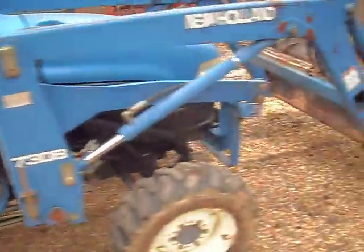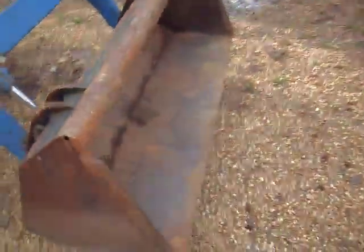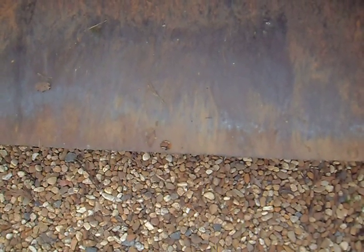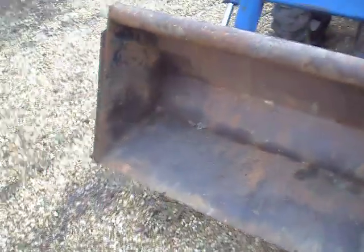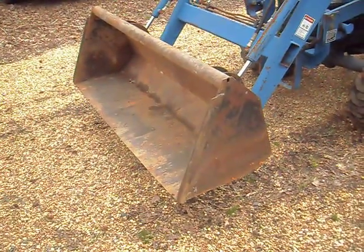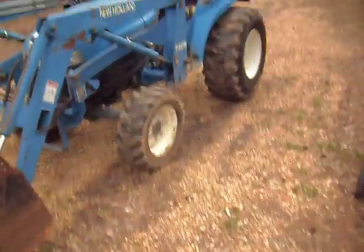So anyways, let me show you a few things about it. Straight away, I'm going to replace the cutting edge on the bucket. It's kind of worn out. And you can see there's holes for mounting an accessory cutting edge, and they're worn. The edge is gone. It's worn down underneath. So I'm going to replace that, but otherwise the bucket's in fine shape. It's a 60-inch bucket, and it's as wide as the tractor, I think a little wider.